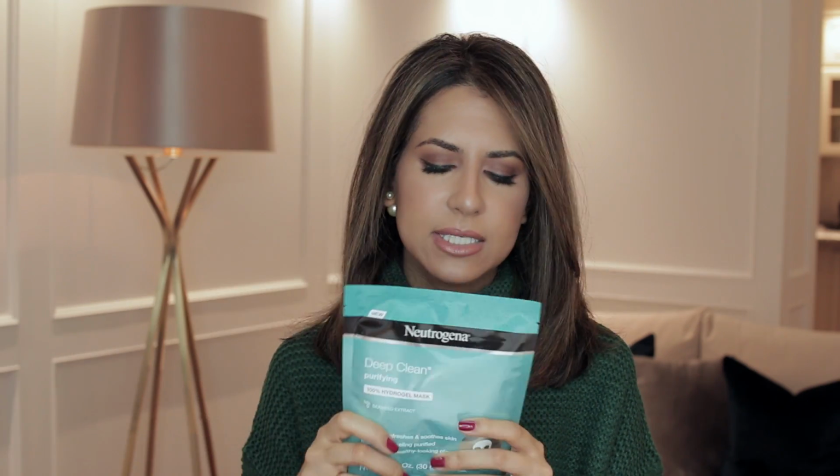This one is supposed to be refreshing, and it's supposed to soothe the skin and leave it purified and glowing, so I'm excited to try this one. It has seaweed extract in it, and I've tried seaweed facials before and they work really well on my skin. The one I tried was the hydrating one. I will put it here on the screen now so you guys can see what I'm talking about. It's the one in the blue packet.